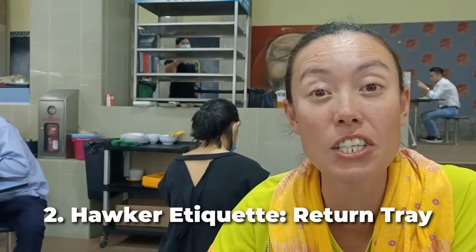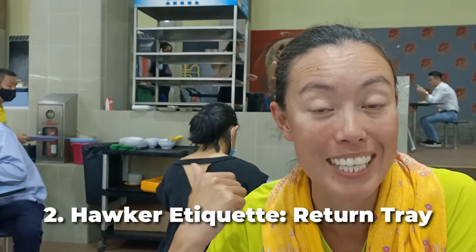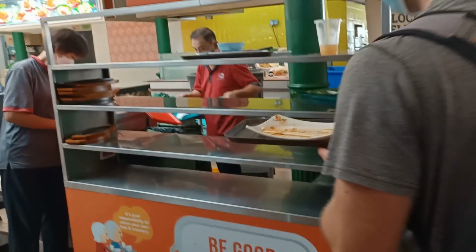Another piece of hawker market etiquette is to return your trays to the tray return point. They're usually split into halal and non-halal areas depending on what food you've had.